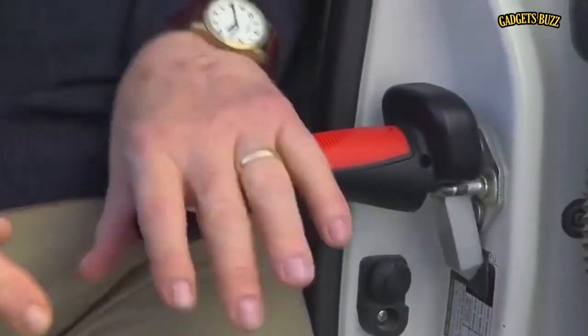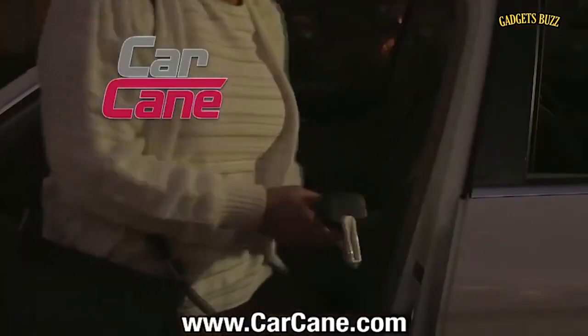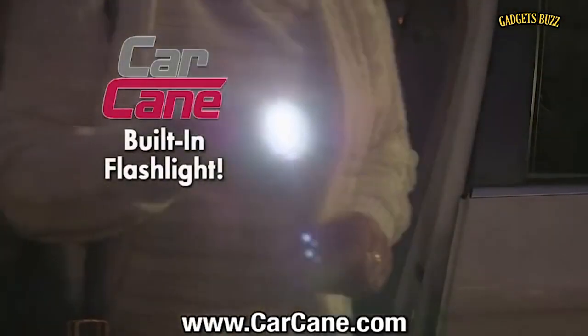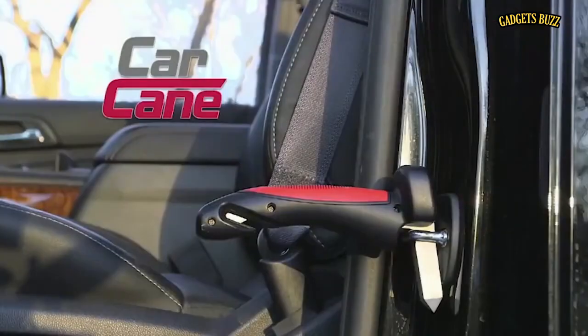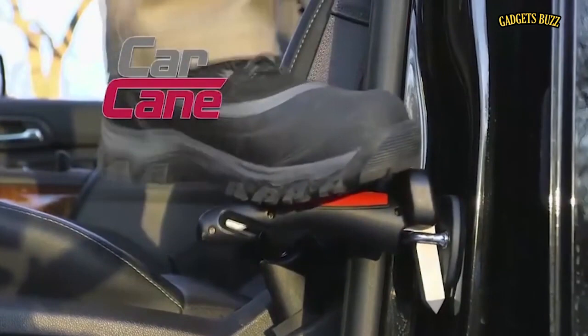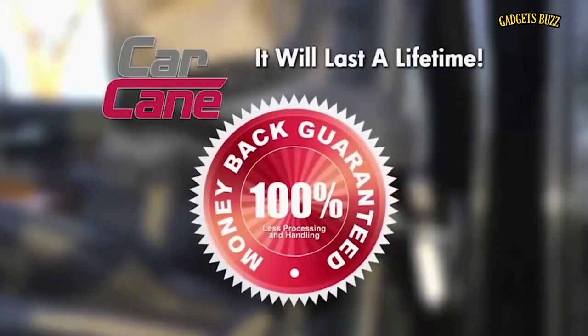It was difficult to get out on my own. Now I carry my Car Cane and help myself. My Car Cane gave me my freedom back. And look at this, Car Cane has a built-in flashlight. These super bright LEDs can last 100,000 hours. We guarantee Car Cane is so well built, it will last a lifetime or your money back.